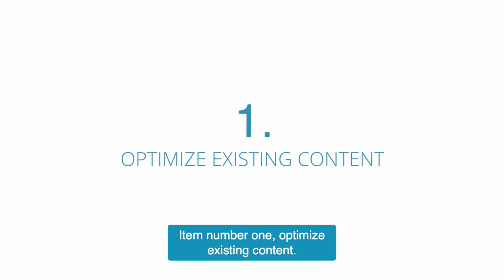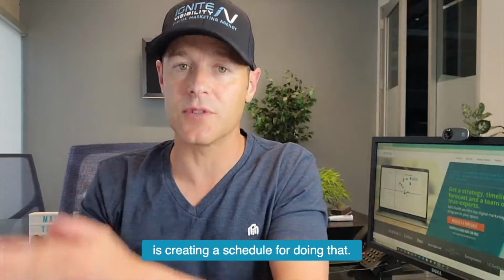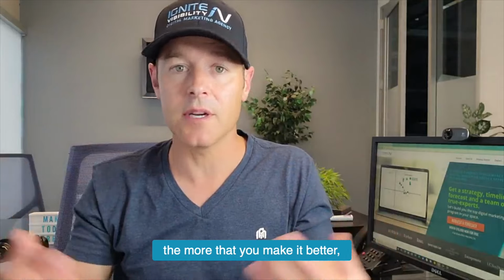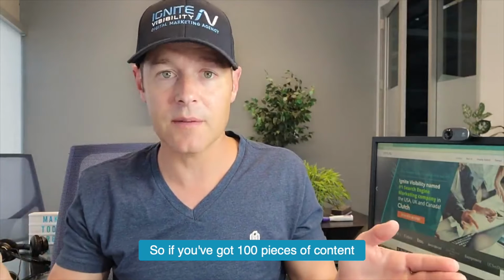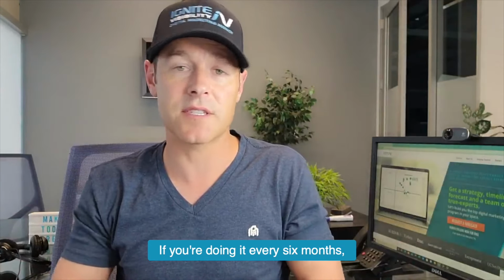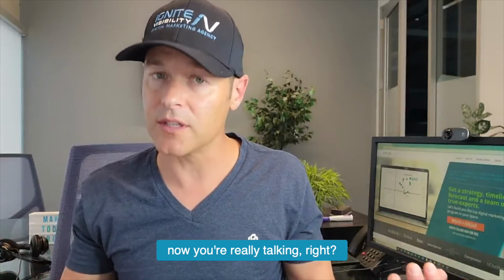Item number 1, optimize existing content. You've probably been hearing this a lot lately, but what you haven't been hearing is creating a schedule for doing that. So the more that you refresh content, the more that you make it better, the more that you add modules to the page, the higher it's going to rank. So if you've got 100 pieces of content and you're refreshing all of them once a year, that's good. If you're doing it every 6 months, that's a little bit better. If you're doing it once a quarter, that's even better. If you're doing it once a month or once a week, now you're really talking, right?